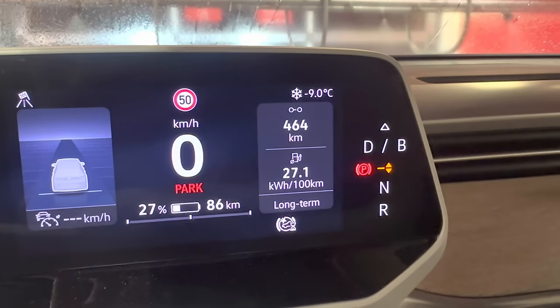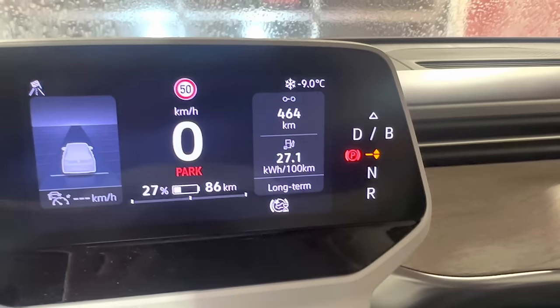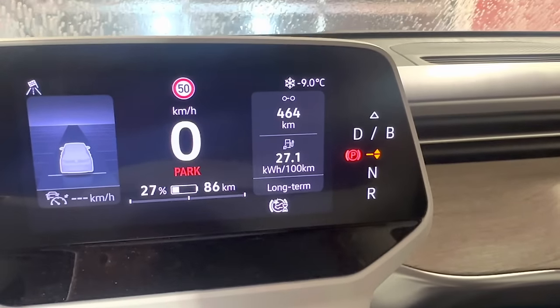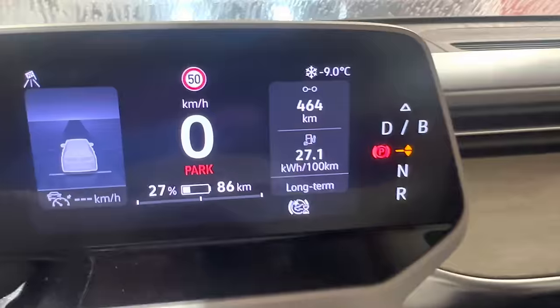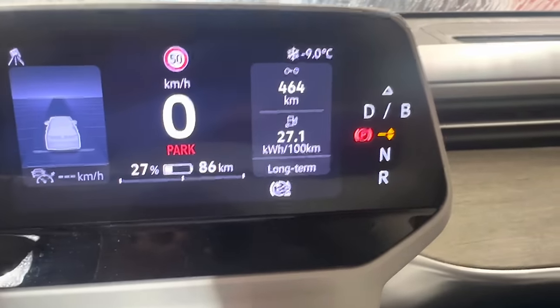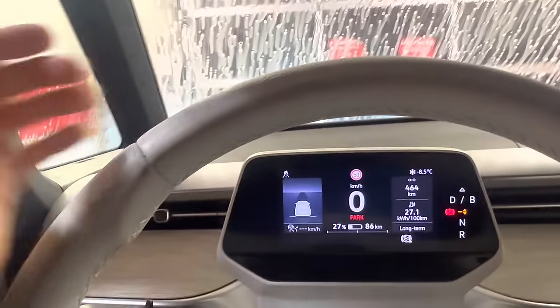Now that we are in the touchless car wash, right before delivery of this car, I'm going to charge it a little bit before I deliver it as well. So, we have driven 464 kilometers with an average efficiency of 271 watt-hour per kilometer. That's the same as 27.1 kilowatt-hour per 100 kilometer, like you can see here. So, we have had very low efficiency on this drive. Of course, this car doesn't have a heat pump.